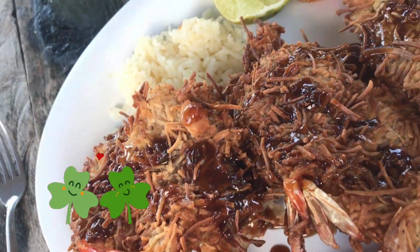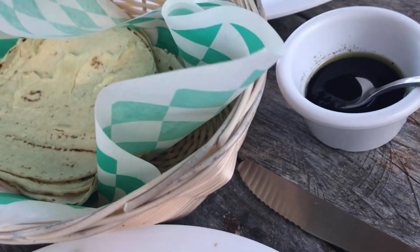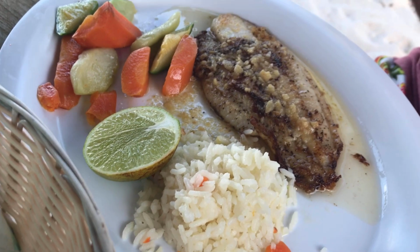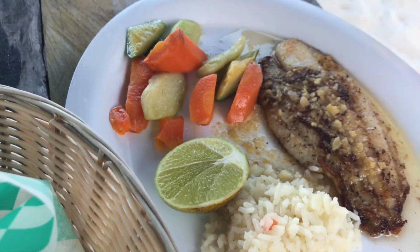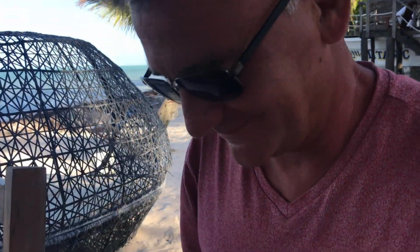So my coconut shrimp has just arrived. A little bit of veg and rice. They look divine. Got some sort of tortillas here and salsa maybe. And what did you get, Ricky? Filete de pescado. It looks good. You can have one of my shrimp. Your fish fillet doesn't look very large compared to yours. You looked sad when it came out. Good meal. Yes, it was very nice. And then we're going to go for a little walk on the beach before we lose the light.